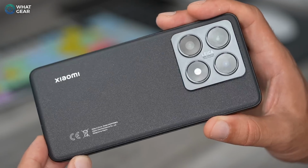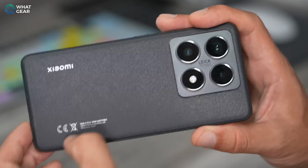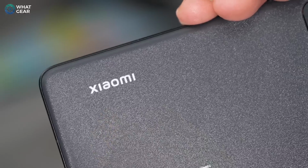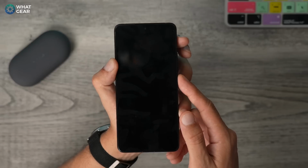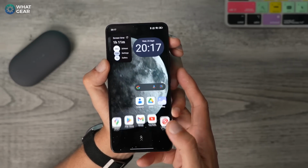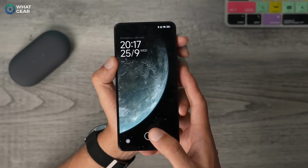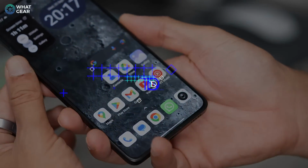The back panel has this kind of sparkly look to it, and it feels quite grippy. And the best thing about this is it's not a fingerprint magnet. And on the topic of fingerprints, it does have an in-display optical fingerprint reader. Now, this could be another area where Xiaomi have saved some money, because they could have gone with a more expensive ultrasonic fingerprint reader like the S24 Ultra, for example, or even a 3D face unlock like the iPhone. But optical fingerprint scanning is super fast and is very secure nowadays. Anyway, moving on to the display.